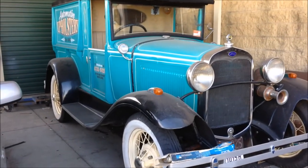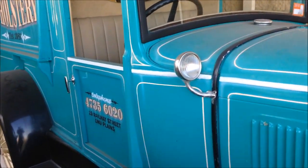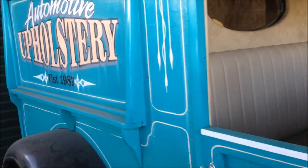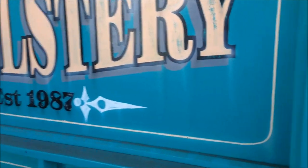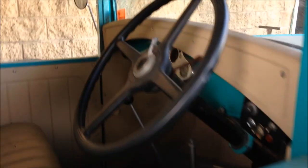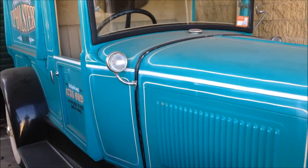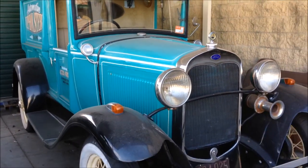I've known these guys for a while and they're kind of my go-to for any proper trimming I need done. This is their Model A Woody, their work truck. It's got the banger in it, it's pretty original. They've had it all trimmed and stuff, of course. It's a shame they won't be at Gulgong, but yeah, it's a nice beast.